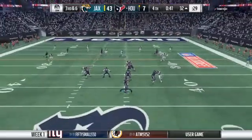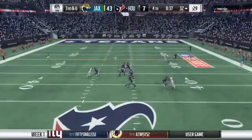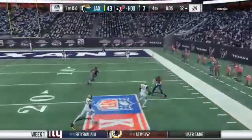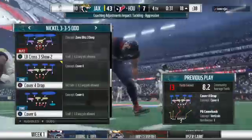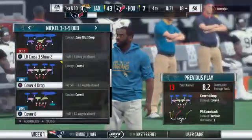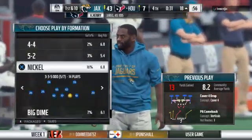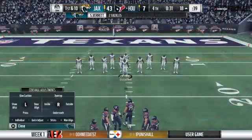Off play action. Tucker. Complete. Hunter Henry with a grab. And that is what you call a hit stick. Put down to the ground hard. And now the Jags defense deciding to call a timeout. It's just their first. They've got 2 more to use here in the final stages.